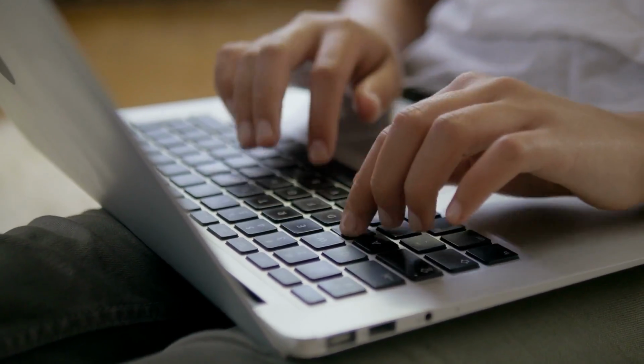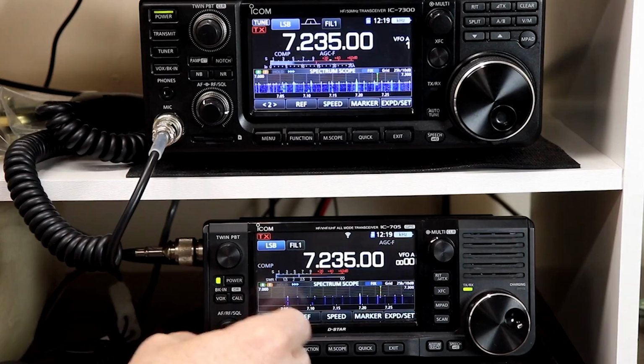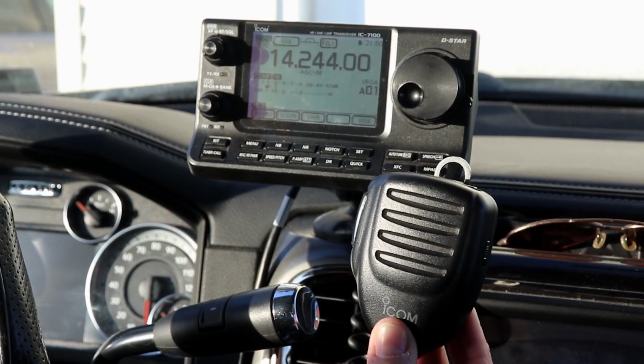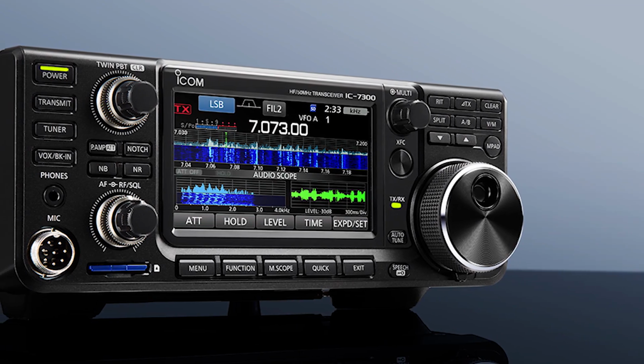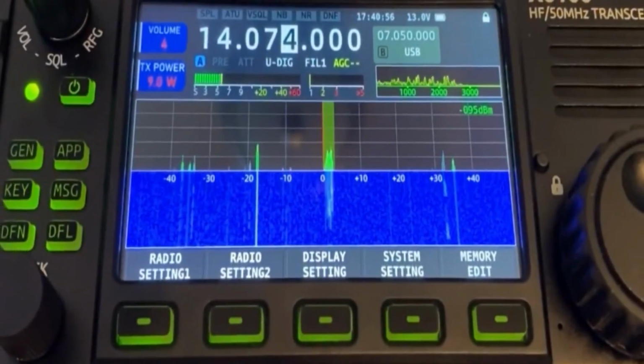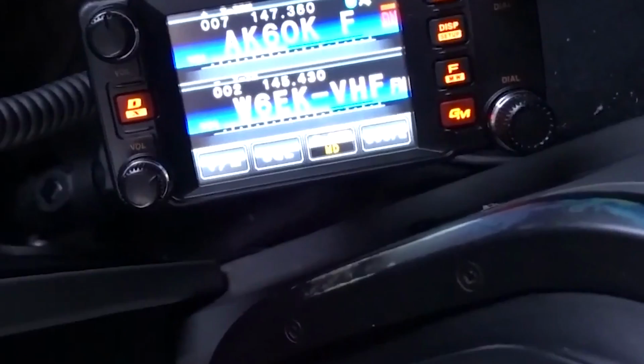After extensive research, we've compiled a list of the top 3 most powerful ham radios today. We'll kick things off with a radio that redefines what's possible with a high-frequency transceiver, boasting an interface that's as intuitive as it is innovative. Next, we'll unveil a radio known for its robust build and exceptional performance. And finally, our top pick.